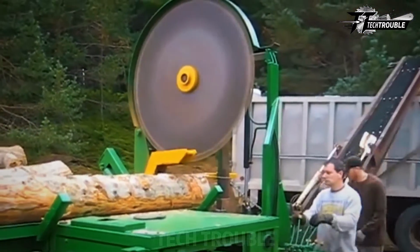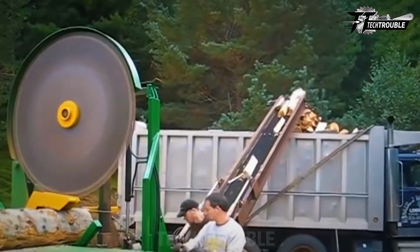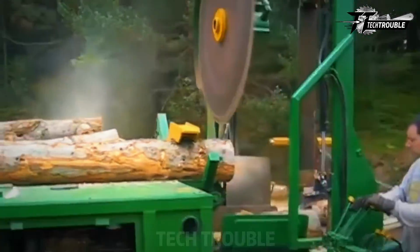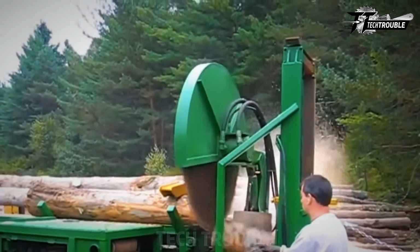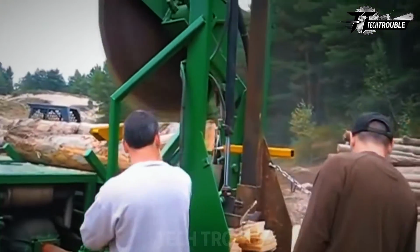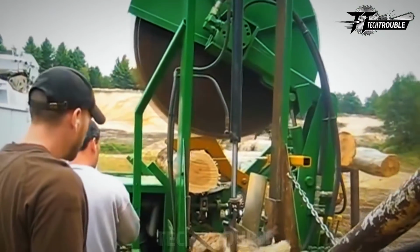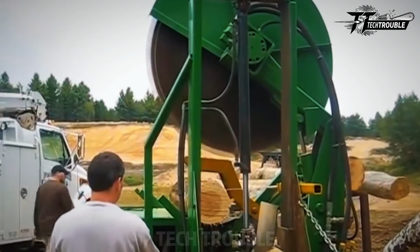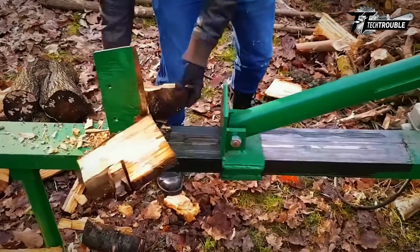Now this is raw power in motion. What you're seeing is a heavy-duty industrial circular sawmill slicing through logs like butter. This monster green machine is built for non-stop firewood production, featuring a massive vertical blade powered by a high-torque hydraulic system. The high-speed disc spins with such velocity that it sends clouds of sawdust flying with every cut.